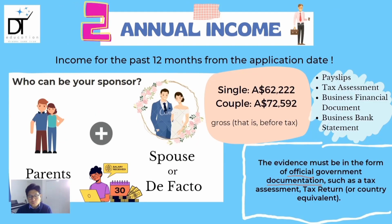Next, option 2. If you think that it's not possible for you to prove that much money from your family, from your spouse, or for yourself, well, this is an interesting one, an annual income. Immigration wants to see the past 12 months of the annual income from your parents or your spouse or de facto. So for a single applicant, as long as the parent or spouse income is more than Australian dollar $62,222, yes, that could also be the financial proof for your student visa application.